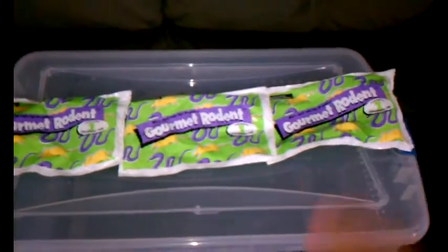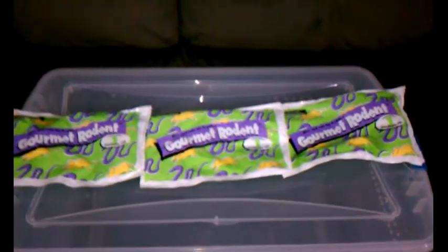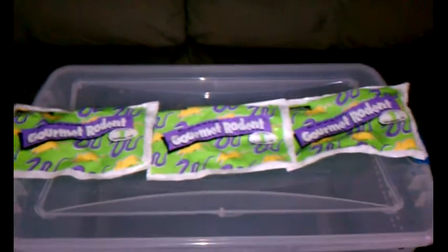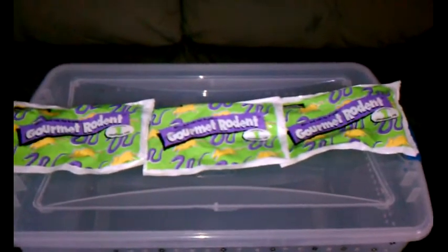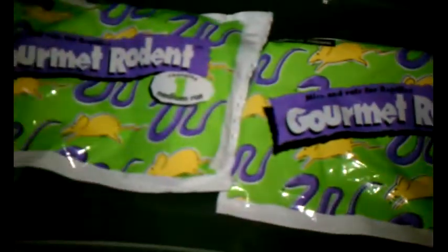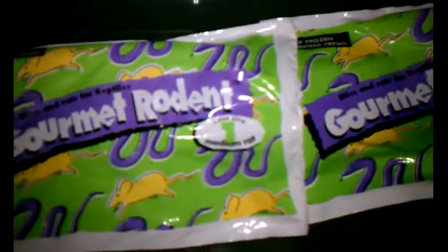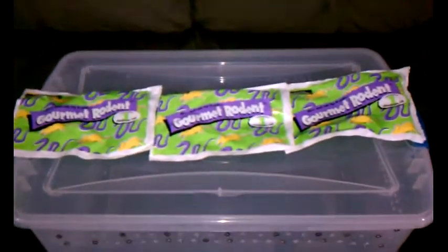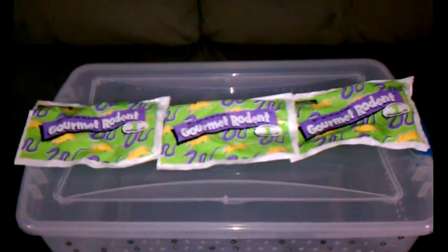What we have here are bagged rodents, medium-sized rats. I got them from Petco. They're a little more expensive than other places, and I was just in a rush to get some rats. But these are medium-sized rats. I usually get large, but they didn't have large, so I had to just settle with the medium, which is fine. I don't want my snakes to be without food for more than a week.